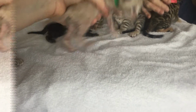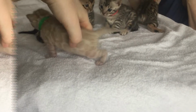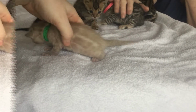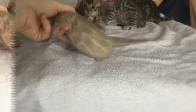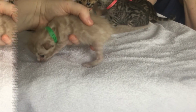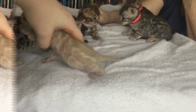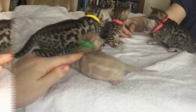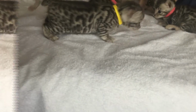You're so pretty. Yes, you are. And that is definitely one long rosette. It might break into two. Matter of fact, it looks like it's in the middle. I think it might. Here's the others. You can see spot, spot, spot. Okay. So that's the mink.